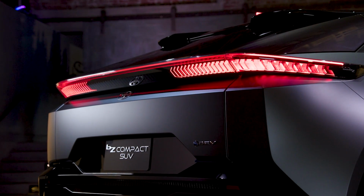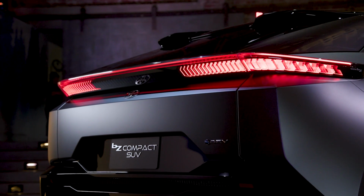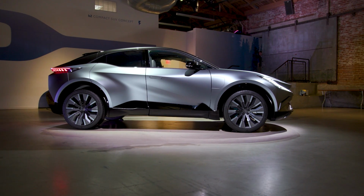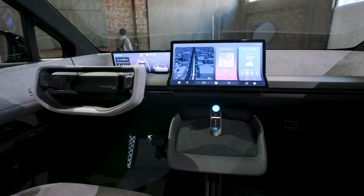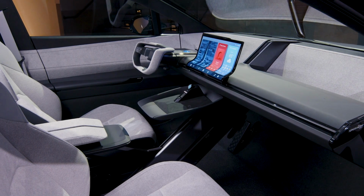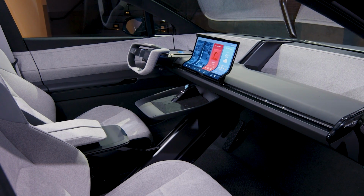Although no details about this model have been released at the time of this recording, we should learn more down the road. Over the next several years, Toyota plans to introduce 30 dedicated battery electric vehicles to the global market, and they plan to go entirely carbon neutral by the year 2050 as well.